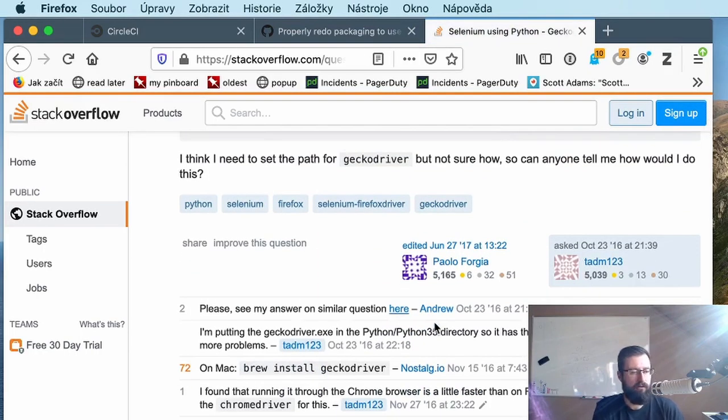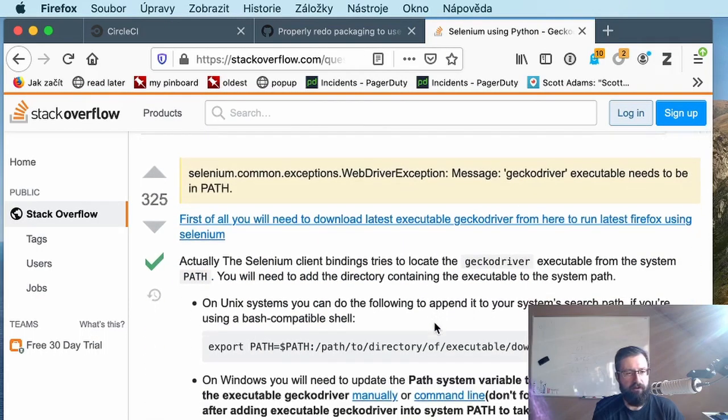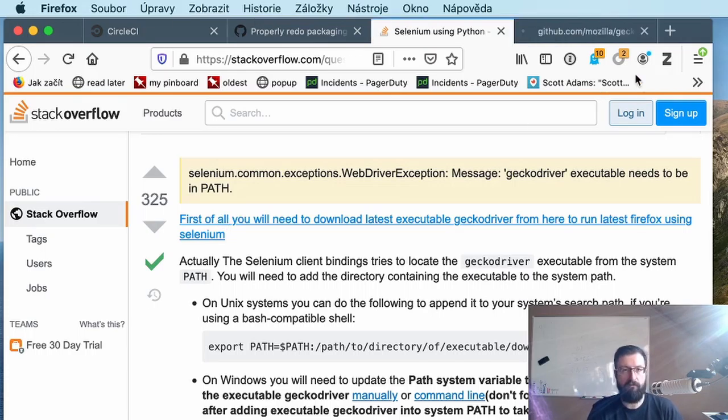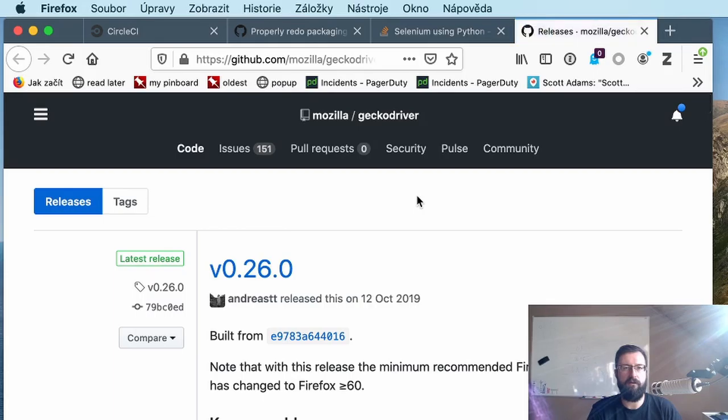Also, you can't see it, but in my case, I have a blinking monitor, so I have to look at this back and forth. Okay, so this needs an explicit executable.